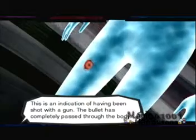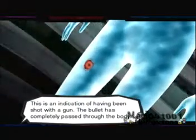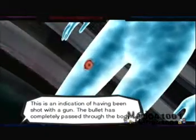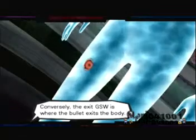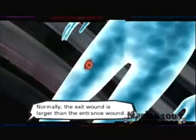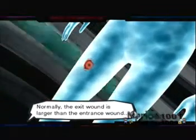This is an indication of having been shot with a gun. The bullet has completely passed through the body. The entrance GSW is where the bullet enters the body. Conversely, the exit GSW is where the bullet exits the body. Normally, the exit wound is larger than the entrance wound.